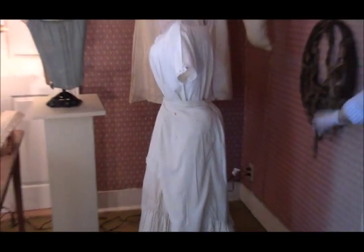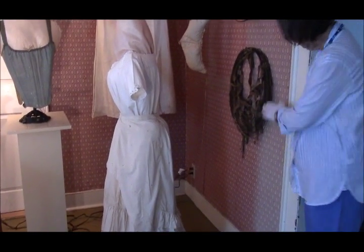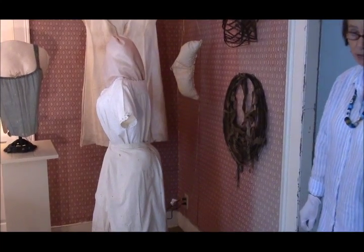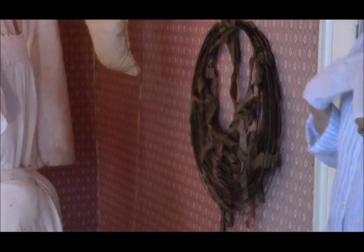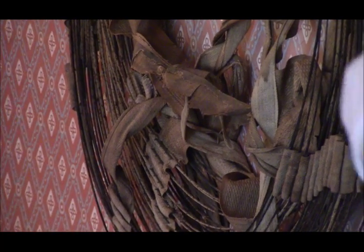In the 1850s, people started wearing hoops. And we have one hanging here. I'm not going to take it off the wall because it's very fragile. But the hoop sort of replaced layers and layers of petticoats, which were actually quite heavy and hot. And this particular hoop is metal, and probably most of them were metal or wood.